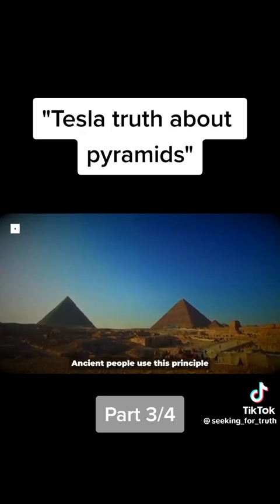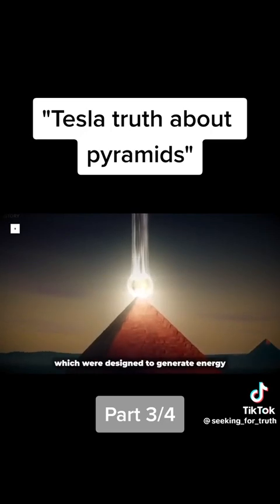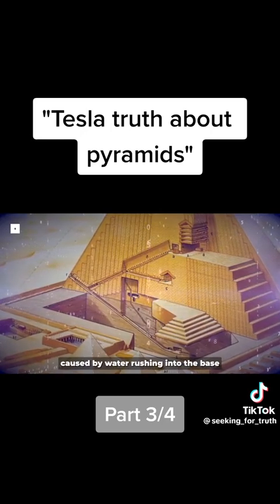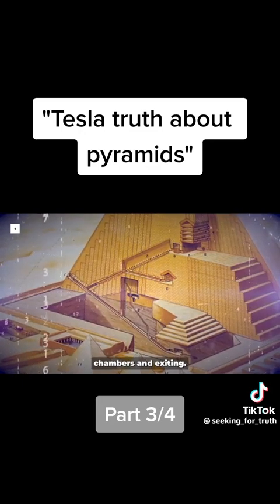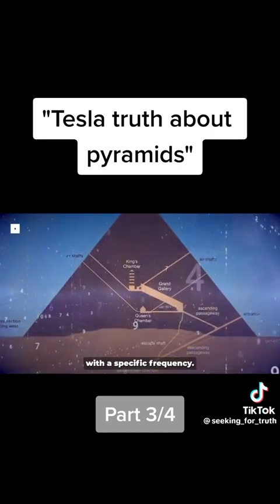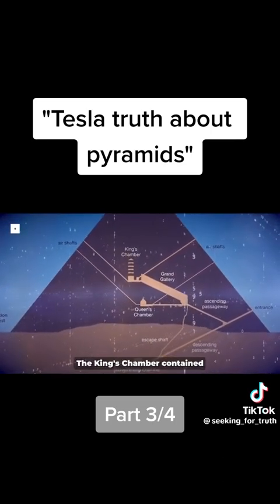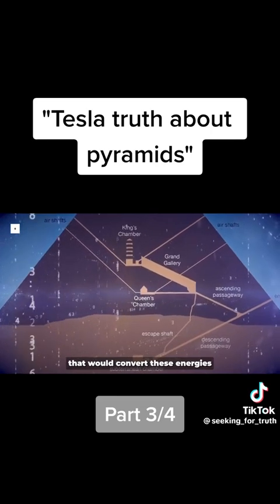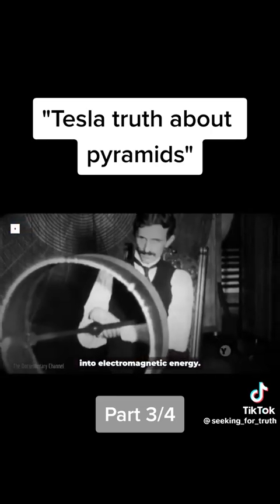Ancient people used this principle to build the pyramids, which were designed to generate energy from the vibration caused by water rushing into the base chambers and exiting. The energy would then vibrate the pyramids and hit the king's chamber with a specific frequency. The king's chamber contained geomechanical devices that would convert these energies into electromagnetic energy.